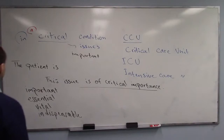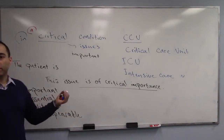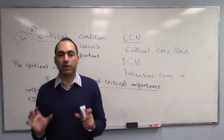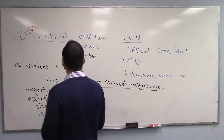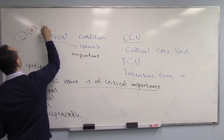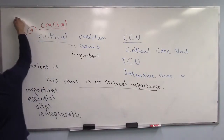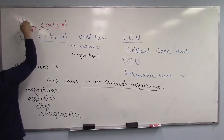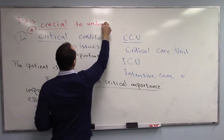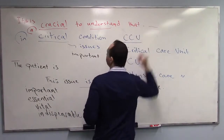So, something could be very important. It could be it's very critical. It is very critical that we understand. So we have critical, and we also have another word that's crucial. Very close. Crucial. It is crucial to understand that, it is critical to understand that.